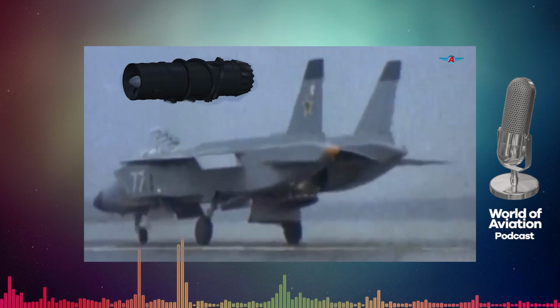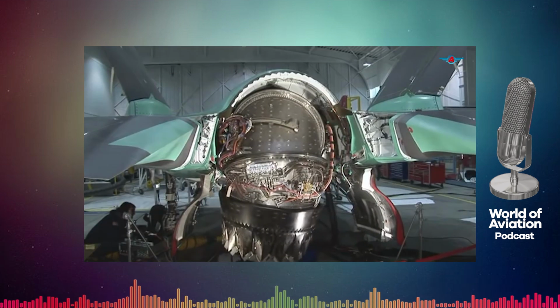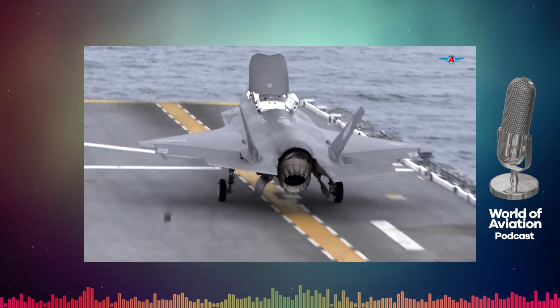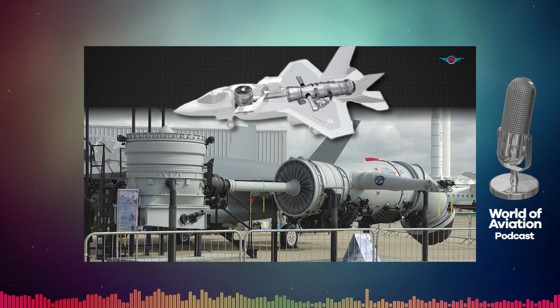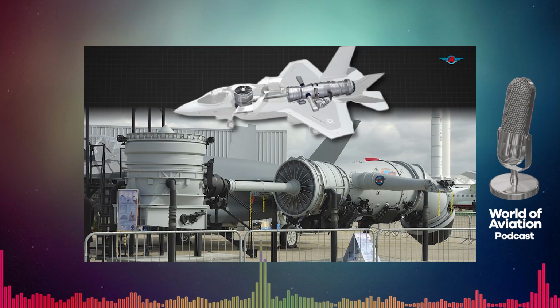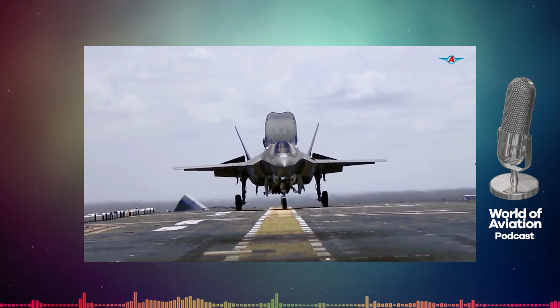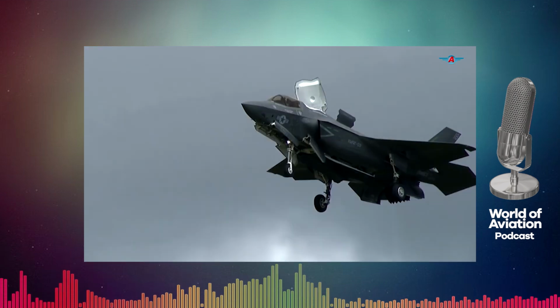Short takeoff and vertical landing. Right. Boeing's X-32 used a direct lift fan in the front. But Lockheed went with a more complex lift fan system for their F-35B, and that proved to be more effective. So different approaches to the same problem. Exactly. And it shows the kinds of trade-offs engineers have to make when designing for VSTOL, especially in a stealth fighter like the F-35. It's a whole other level of complexity.